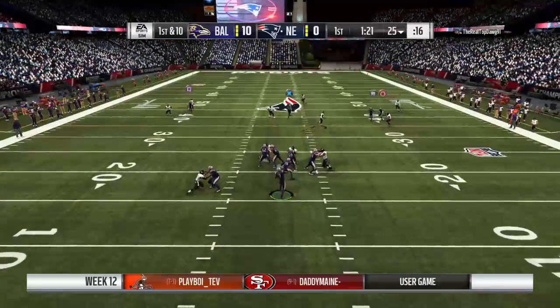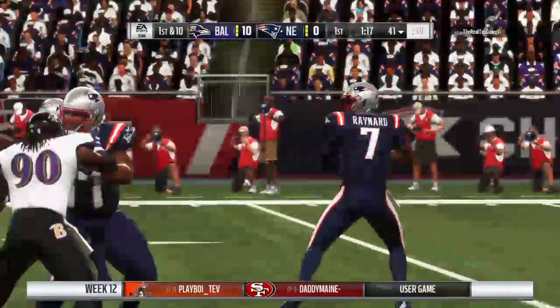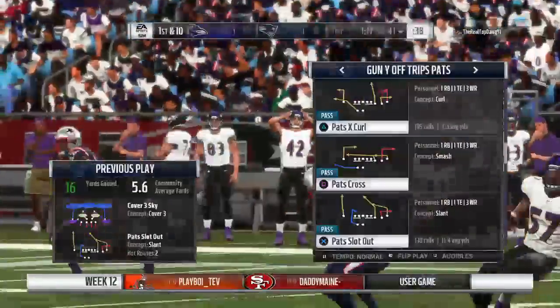They'll try and start this drive in the air. It's complete here to T.Y. Hilton. That play going for 16 yards to start the drive. First down.